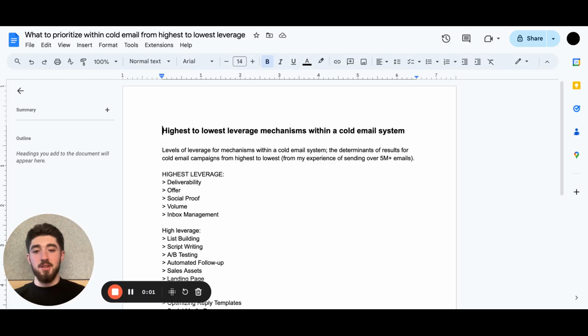All right, let's talk about the highest to lowest leverage mechanisms within a cold email system. So, what are the things you should actually be prioritizing when you're running cold email campaigns, when you're building your cold email system, when you're looking to improve results, etc. There is a hierarchy to everything.